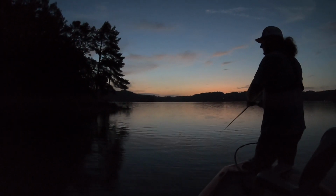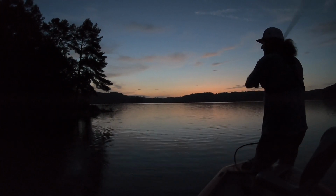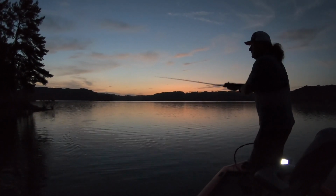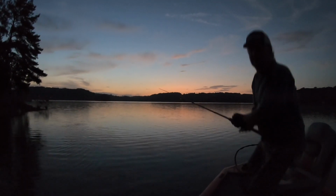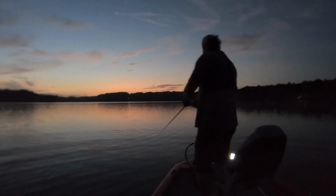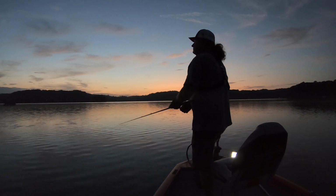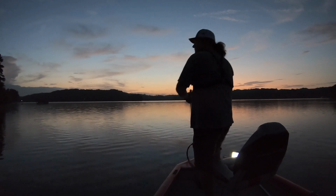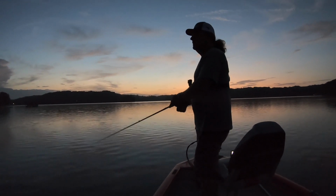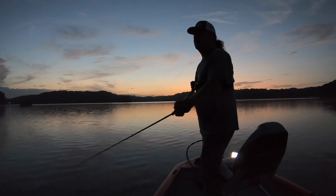Oh, there he was. Didn't get him. Halfway to the boat. Okay, I messed that up. I was just getting ready to pull my lure out and make another cast. Oh, still didn't get him. Boy, that acted like a good fish too.